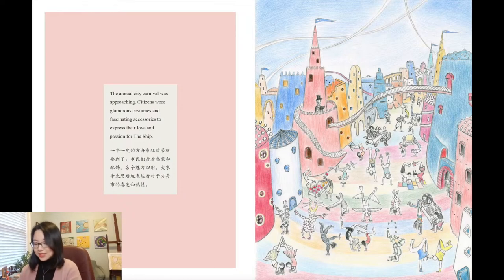Look at this drawing. This is maybe my favorite, one of my favorite drawings in this book. I think it has such a festival feeling, and there are people dancing, playing, meeting each other, playing tricks, and having all kinds of fun wearing costumes in the city. It's such a beautiful city.